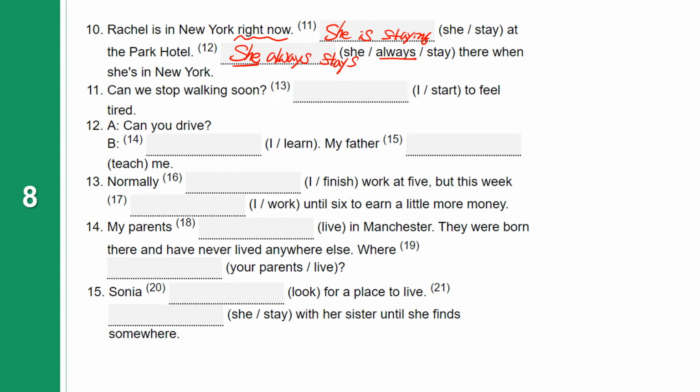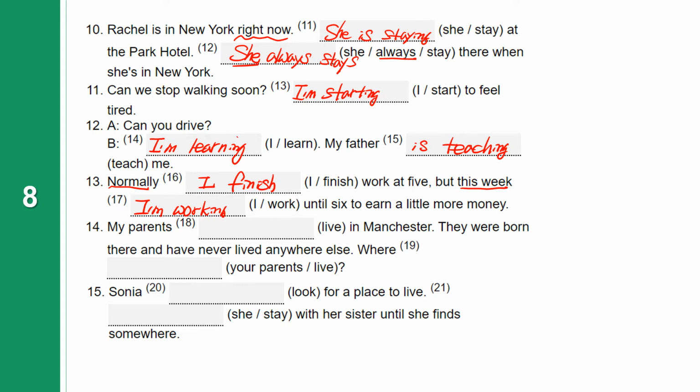Can we start working soon? Because I'm feeling something. I'm starting to feel tired. Can you drive? It looks like I cannot, but I am learning. I'm learning from my father. My father is teaching me. Normally, so when you have normally, you use simple present. I finish. Normally, I finish work at 5, but this week, so nowadays, I'm working until 6 to earn a little more money.